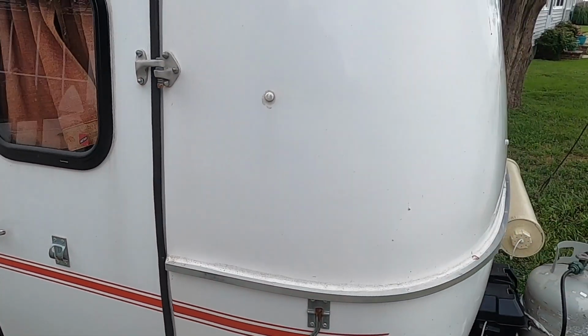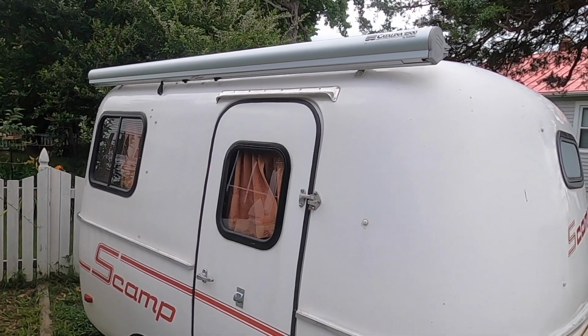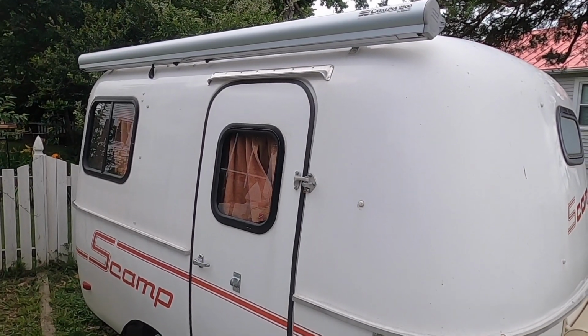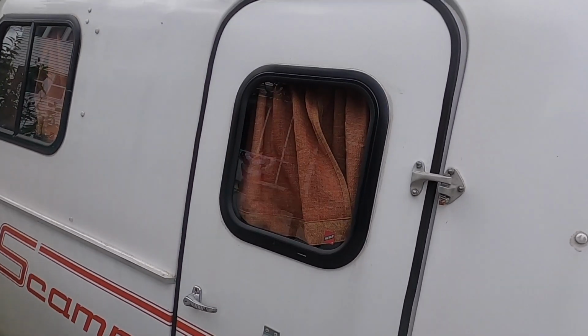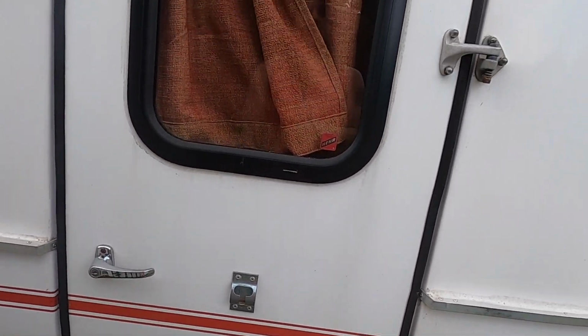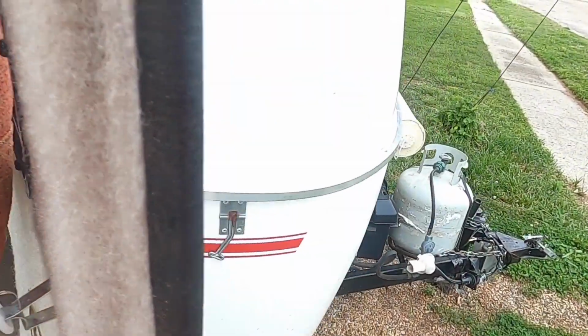And again, it has the awning on it. We definitely did use that on our trip. I had to watch a video to learn how to do that, but once I tried it, I knew what I was doing. It's pretty easy. So, the door's in great shape. I know that's one thing that tends to have problems where they warp, but this one is as it should be. We got a good seal. The knob works, and it latches and locks the way it's supposed to.